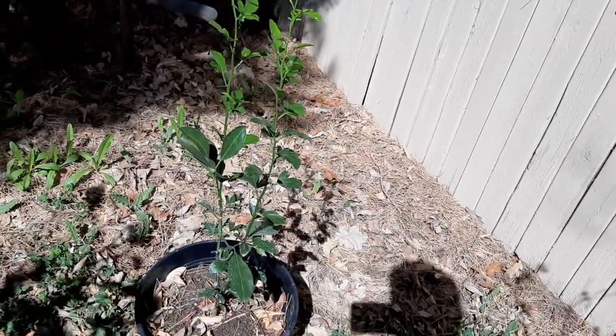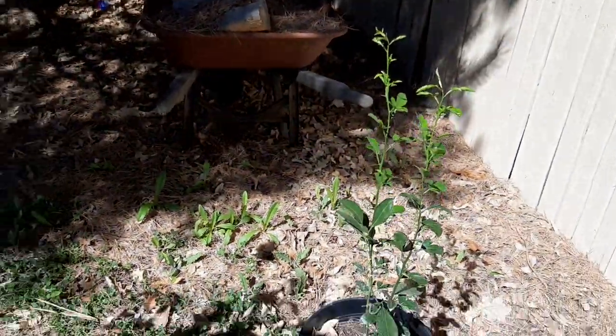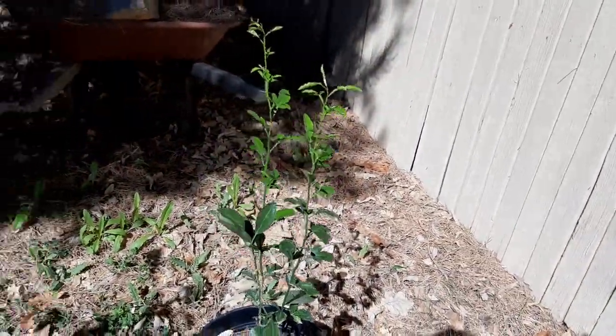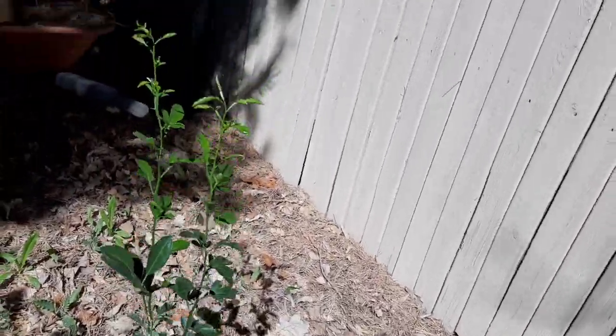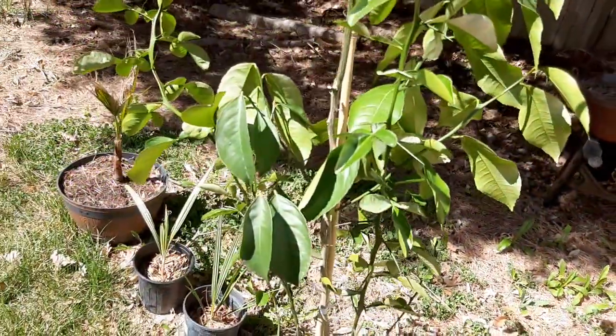This thing, the Owari Satsuma, this is an Owari Satsuma, by the way, sorry, and a Meyer lemon tree. The Owari Satsuma is doing really good out here. Immediately started growing, even though it lost a few leaves down there. Didn't lose any of its new stuff, and it's growing. This thing's growing as well.